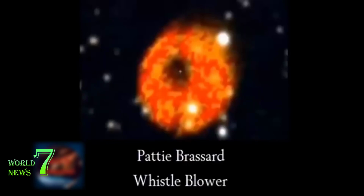Tagish Lake, Alaska, I looked it up. There's a Canadian province. Most of Tagish Lake is in that province. BC, might be British Columbia. But as soon as you go over into the U.S. side, Alaska, there's still part of the lake there, a very small part. But she says just north of there will be the new South Pole.